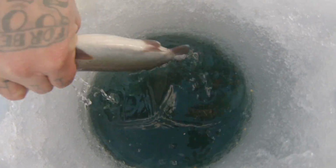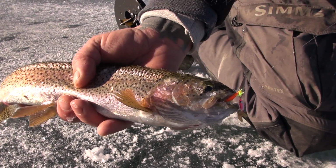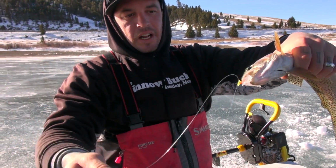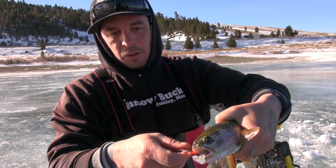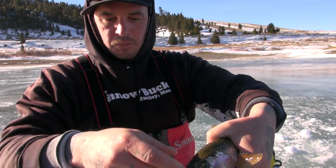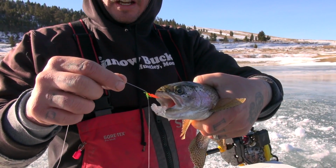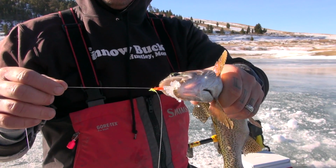One of the things that I do is when I put a second jig on, instead of tying a knot, I actually use a bobber stop. And the reason why is so that not only can I adjust this jig, but when the fish hits it, it can also move down if it needs to. Puts a lot less stress on the line, and it makes for a better hookup.